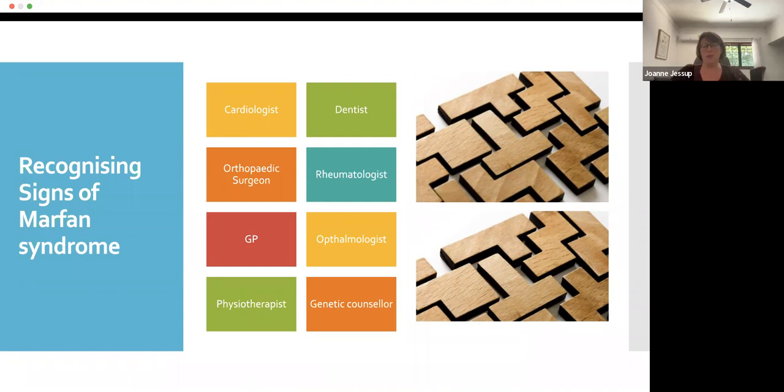Your dentist may mention that you have crowded teeth or a high arched palate. You may have been referred to a rheumatologist, a physiotherapist, or a surgeon due to joint dislocations, back pain, or joint pain. And this could be another clue to having Marfan syndrome. You may have seen an ophthalmologist due to problems with the eye, or your first port of call may actually be a genetic counsellor if you have a family member and you are referred for genetic screening following diagnosis in another family member. So all of these people may be instrumental in making the diagnosis, but they may need information from other specialists in order to confirm that diagnosis and refer you on to a specialist.